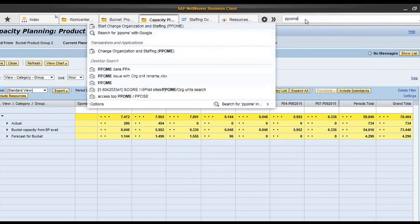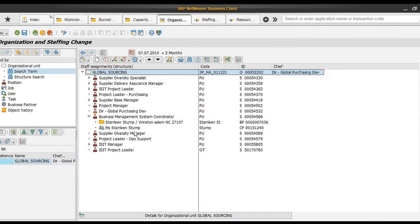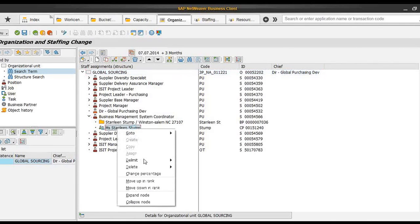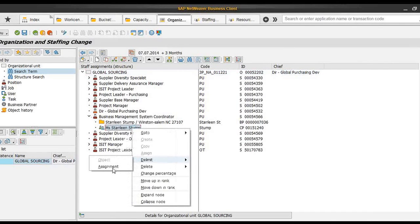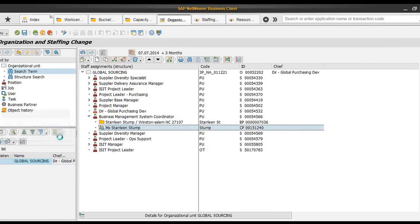Now, as a resource administrator, I will make an update in the HR system, and I will update the resource and set an end date for the end of the year. So let's say I will update Mrs. Stamp and delimit her assignment up to the end of the year, 31st of December this year. And save.